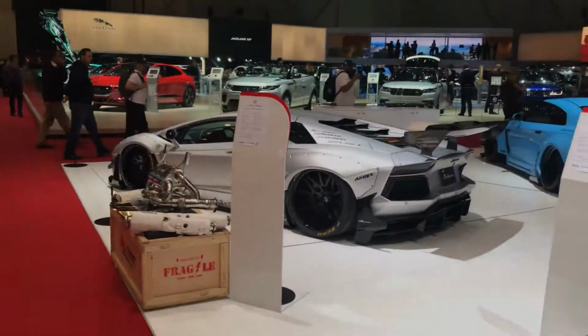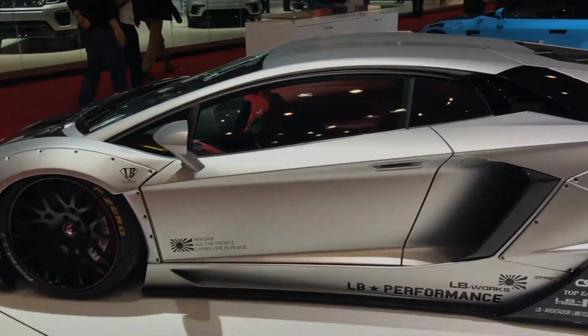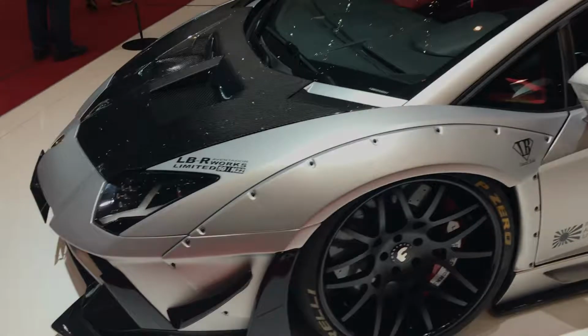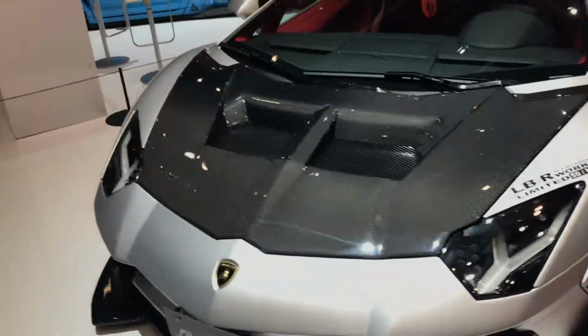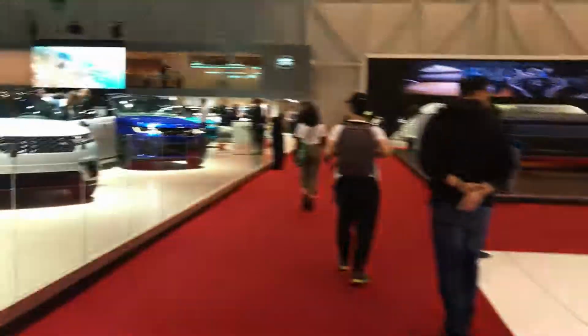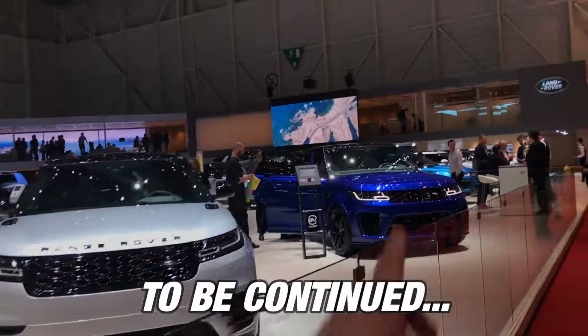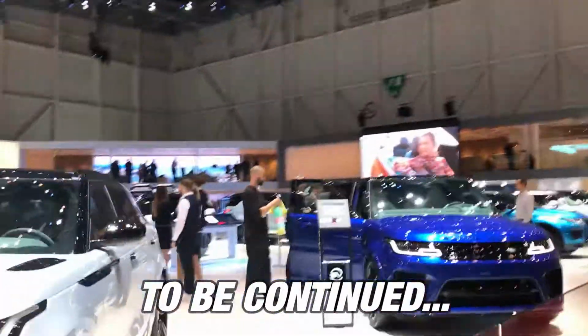What is this? What's this right here? Oh, okay. Liberty Walk. Man, these guys always go all out on their cars. Oh, not a huge fan, but all right. Let's see now. Where's the two-door Range Rover? Oh, if I'm correct, it's in the back. You can go check it out.